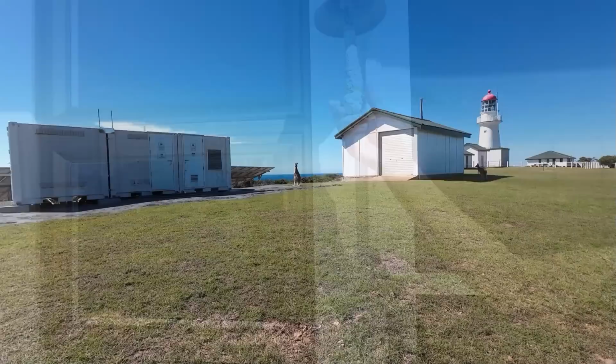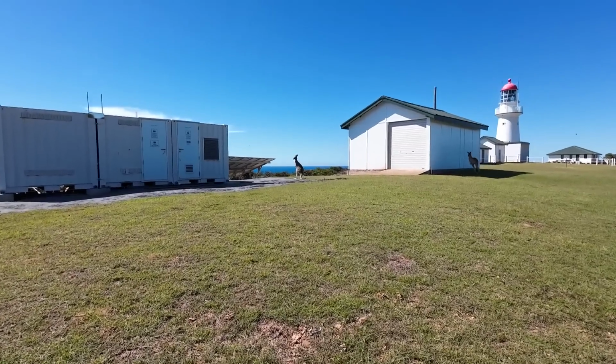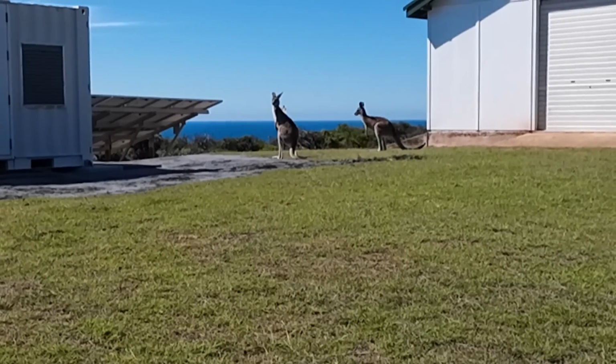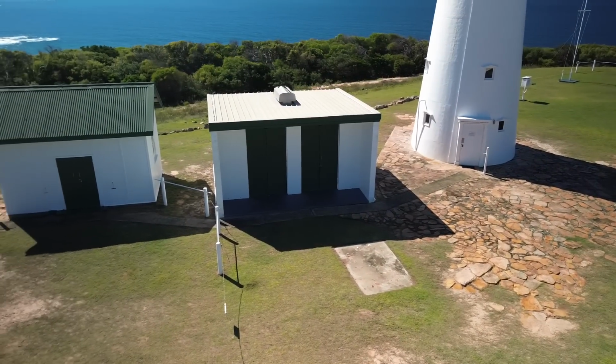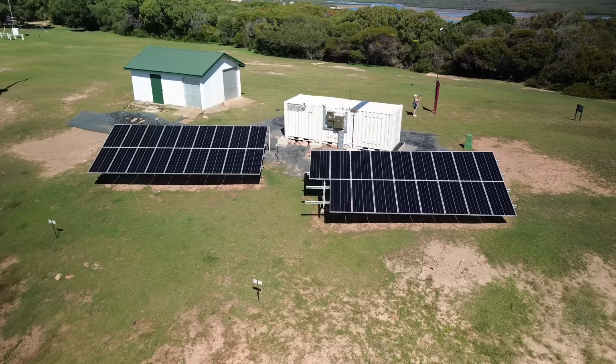We rang the bell, but there was no one home. There's usually a caretaker on site, and for a donation you can take a look through the museum, which is fantastic. The light used to be run by diesel generators, but now of course it's all solar.